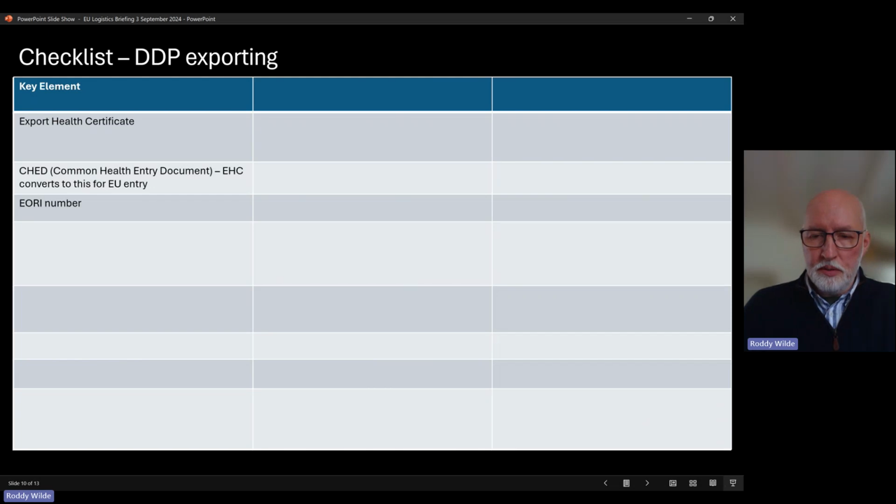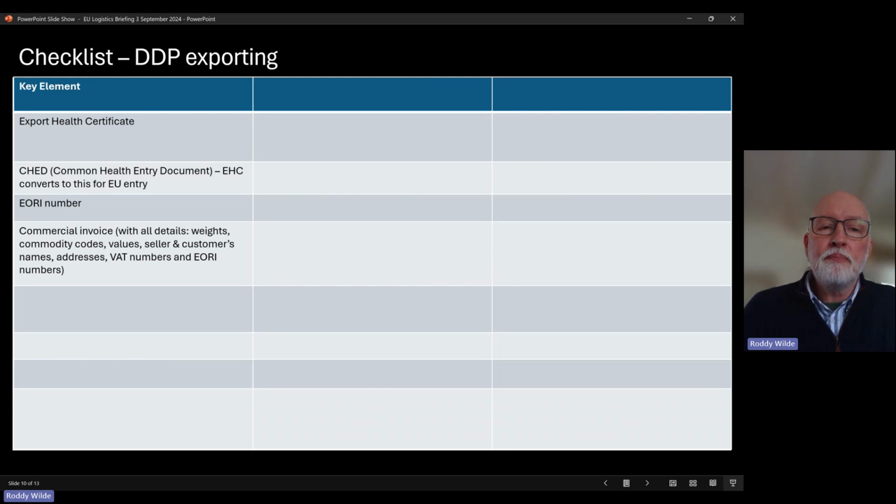The exporter or exporters need their EORI number. There needs to be a commercial invoice. That needs to be detailed with things that you would not normally need in the UK, such as commodity codes and EORI numbers of the customer as well as your own.